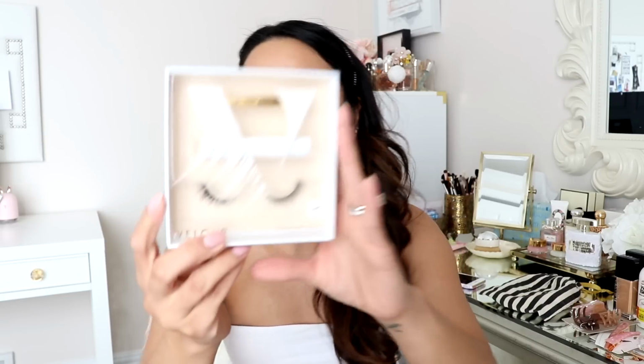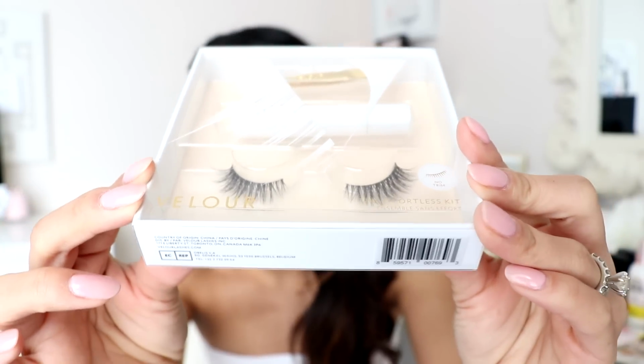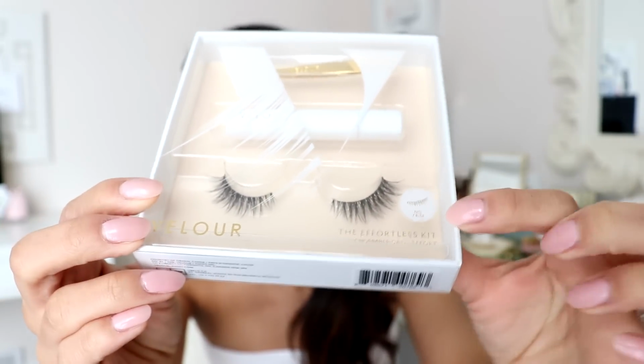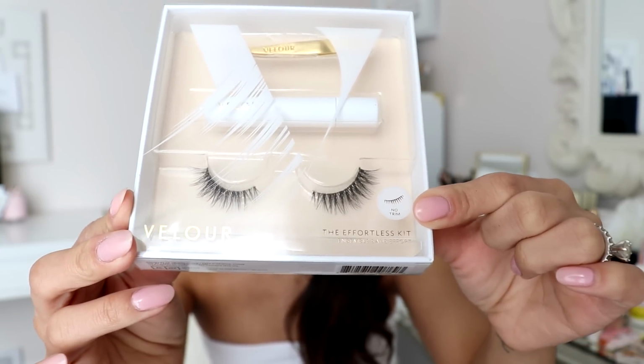You guys, I don't even wear falsies that often or at all really. The last time I've worn falsies was maybe last year or something. I haven't worn falsies in forever, but I saw this and I thought it was beautiful. This is from the brand Velour, and you can see the lashes right there. It's so beautiful and it says no trimming needed. So I'm excited to just pop this on and we're good to go.